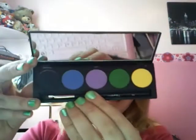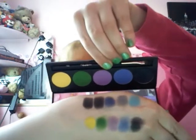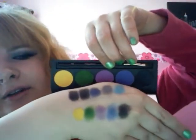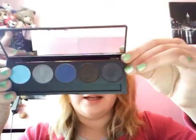So this is my first palette, and there's the swatches to go with it. Hang on, if I do that, there you go. So you've got the crazy yellow, the green, the purple, the sort of midnight blue, and the black. Now it may look like I've just bought 3 blacks. This webcam really doesn't do those colours justice, but each of the blacks has a different undertone to it. So this one here, you might be able to see, has blue sparkles in it, and I love the sparkles, it's really cool. In my second palette, that one has silver sparkles, and that one has gold, and they're really, really nice.